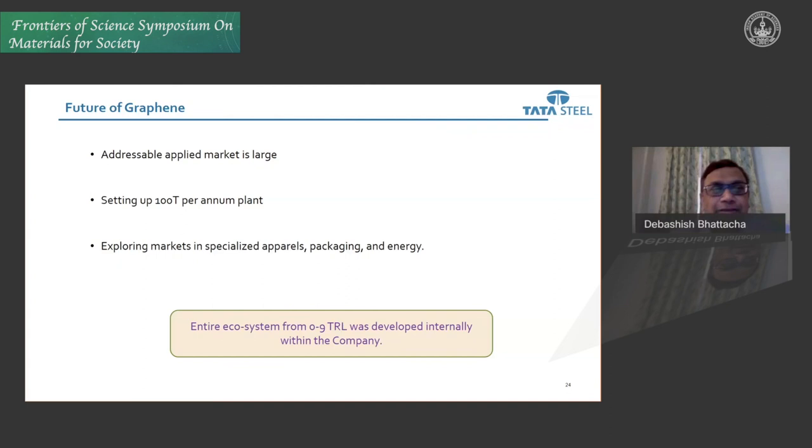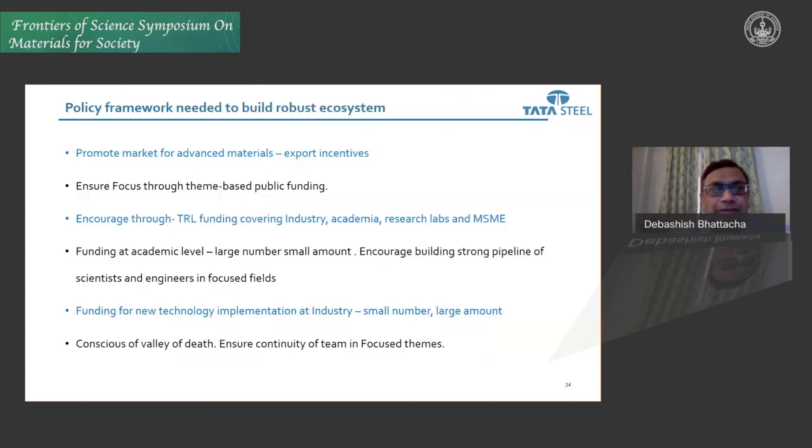So this was possible because graphene was new. You could create a niche and a protective sort of umbrella in which this was incubated and grown. But it can't be done for a large number of advanced materials. For that, you need the nation to have focus. Let me give some indications of my thoughts as to what needs to be done at a national level. We need to be able to promote market for advanced materials. We cannot create markets suddenly, domestically. So we need to have export incentives to treat the globe as the market.